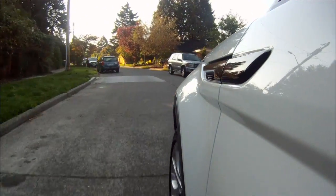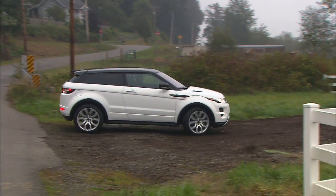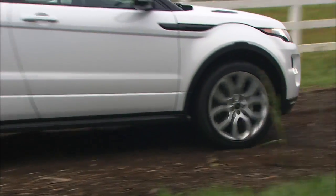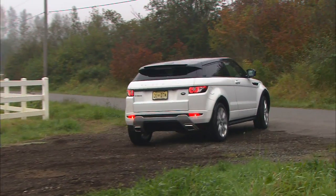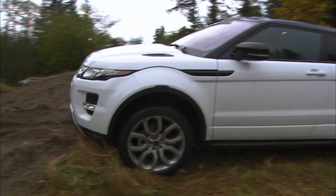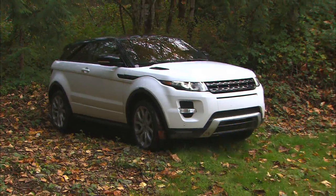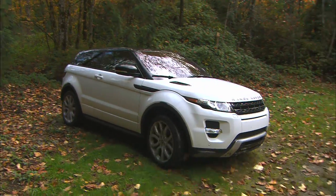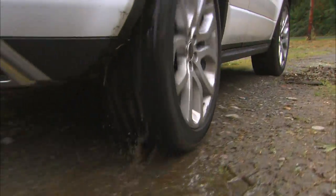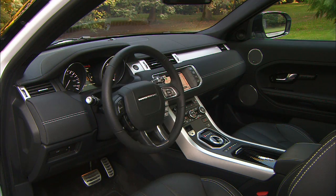Evoque is available with front-wheel drive, and it's quite possible that this is the roughest terrain most of them will ever see. But before you think it's all stiletto heels and no hiking boot, remember this is a Range Rover with all-wheel drive and terrain response. Match the icon to the surface you want to cross and you're good to go. This is just light off-roading. Evoque can handle more than this. It can also tow up to 3,500 pounds. There's hill descent too.